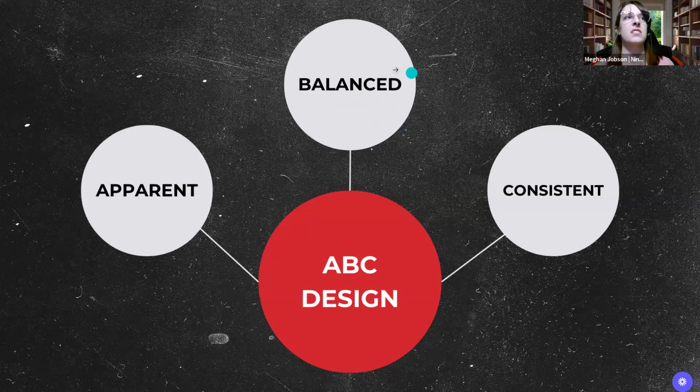There's also an element of psychology when we're looking at the balanced element of this, where as human beings, we're surrounded by stimulus coming at us from all directions at all times. And our brains are really good at efficiently and effectively processing a lot of that information, but there is a limit to that. We know that the more information and the more stimulus that are coming at us, the longer it's going to take to process all of that information and understand what all of that means.